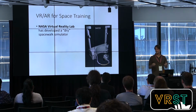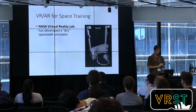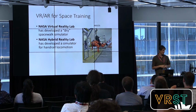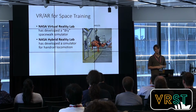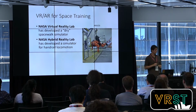And so there's a simulator where you can go in, take this joystick, and have some feeling of using the controller to move around space, right? NASA also has a hybrid reality lab, and they've developed a simulator for the more common method for getting around on the outside of the spacecraft, which is handrail locomotion. So these jetpacks are really just for emergency use. Normally the astronauts use their hands to move around the outside of the spacecraft.